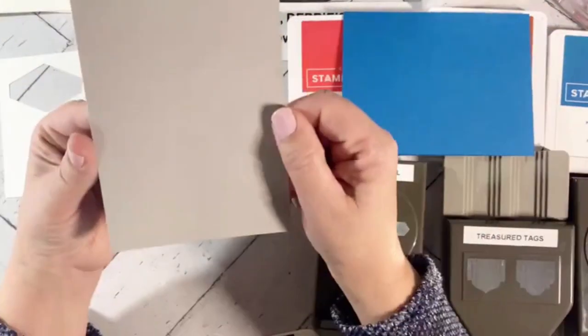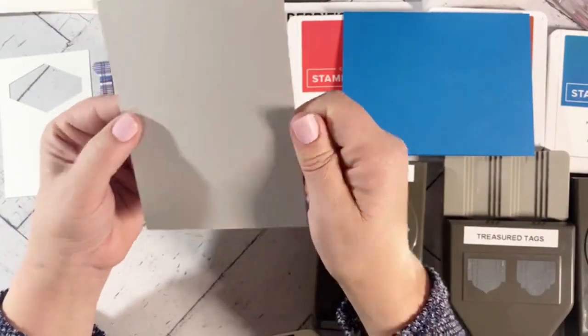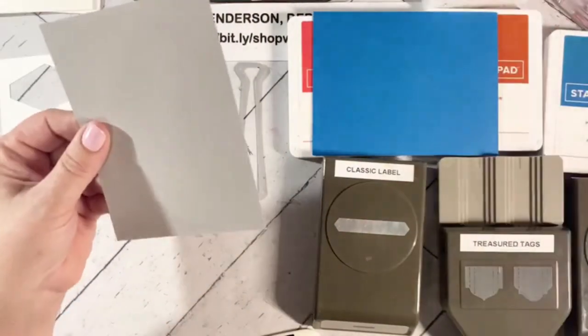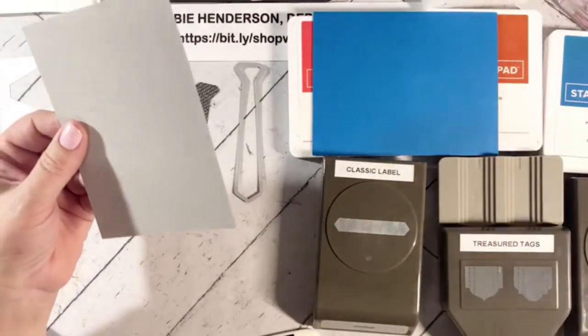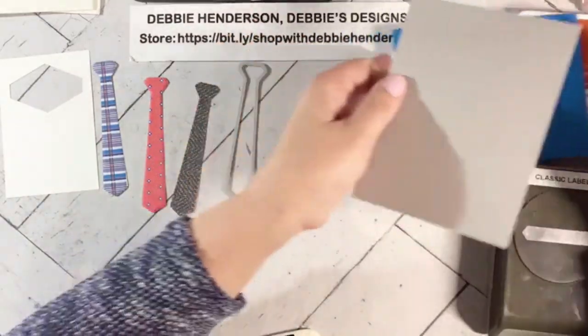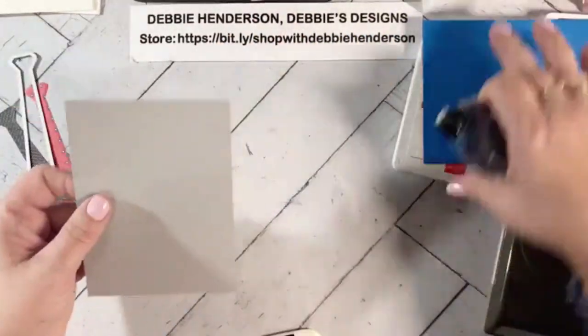I've got a piece of gray granite, 4 1/4 by 5, 5 1/4 by 4 inches. So let me go ahead and glue that in place. Let me move all this stuff. And then I'll show you the card.